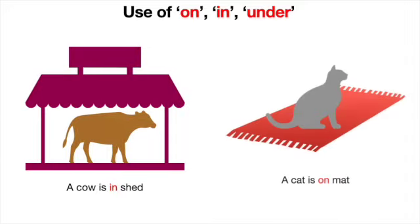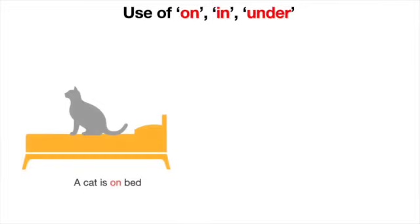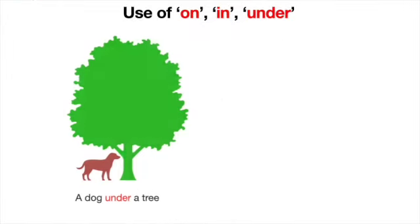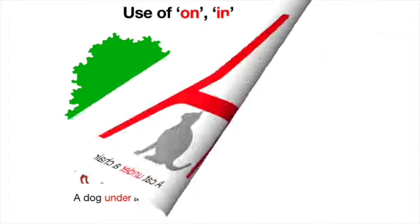A cat is on the mat. A cat is on the bed. A parrot is in the net. A dog under a tree. A cat under a chair.